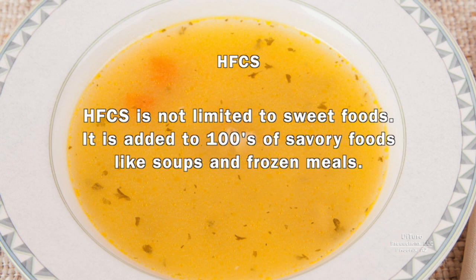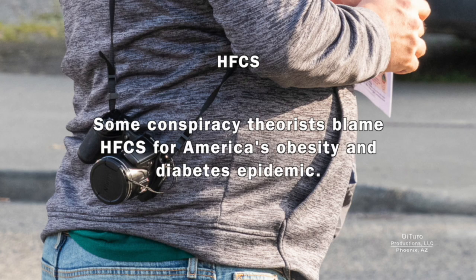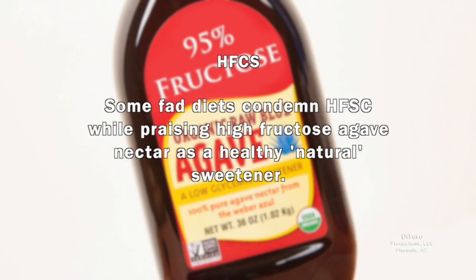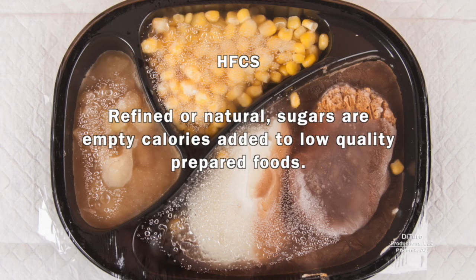HFCS is not limited to sweet foods. It's added to hundreds of savory foods like soups and frozen meals. Some conspiracy theorists blame HFCS for America's obesity and diabetes epidemic. Some fad diets condemn HFCS while praising high fructose agave nectar as a healthy, natural sweetener. Refined or natural, sugars are empty calories added to low-quality prepared foods.